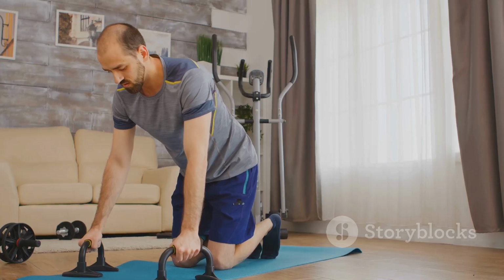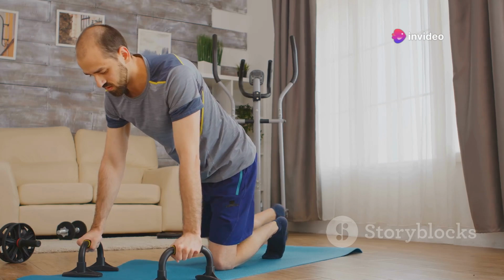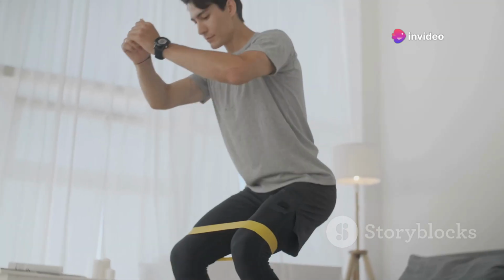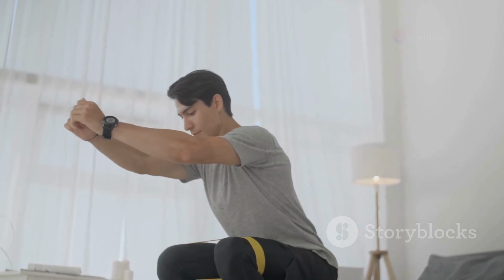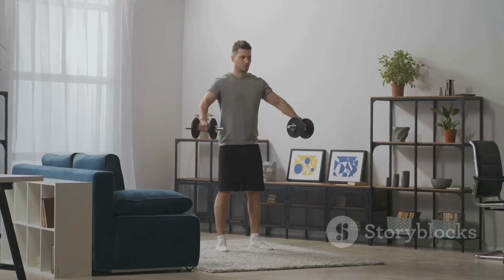They are inexpensive, versatile, and take up minimal space. Resistance bands can be used for a wide range of exercises, targeting different muscle groups. They provide variable resistance, making them suitable for all fitness levels. A set of adjustable dumbbells is another valuable investment.